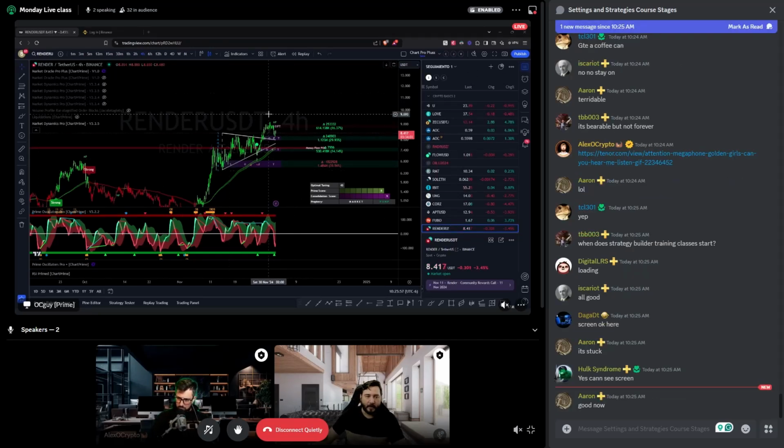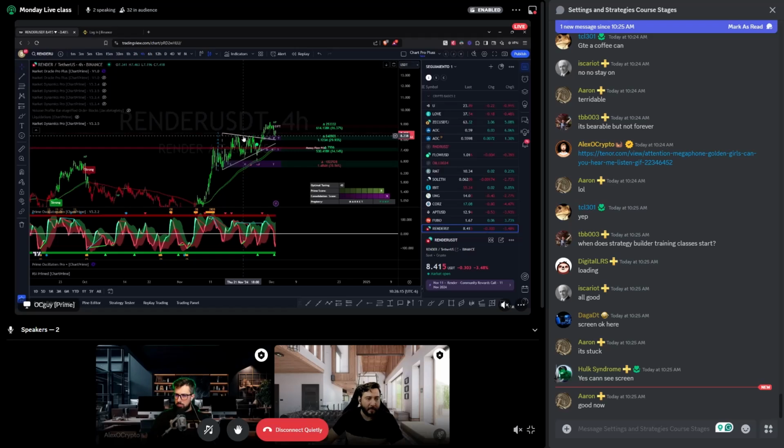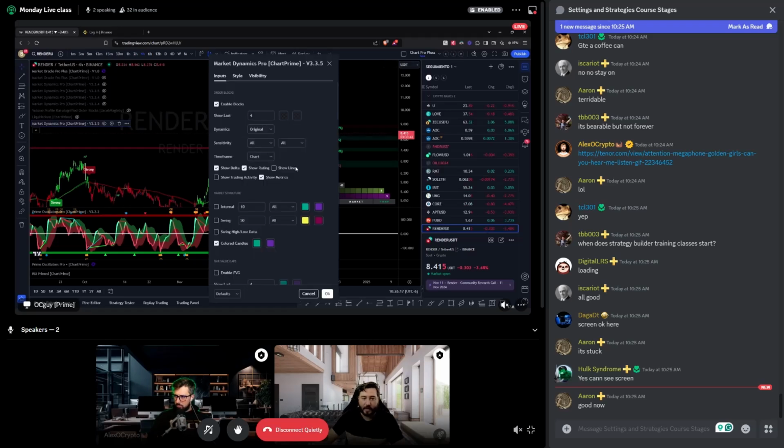So on the 4 hours, guys, we had a breakout of a symmetric triangle. Remember that I was talking about this possible symmetrical triangle. Something important to note: look at that, if I turn it off, it goes away. If I turn it on, it comes on. Why? Because this is an automated pattern that my Market Dynamics Pro is looking for me, right? So I got that covered.